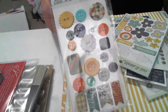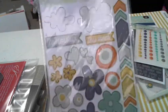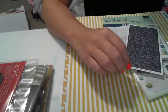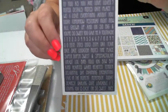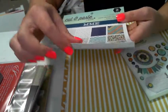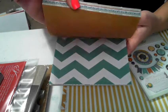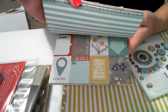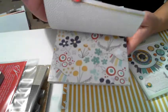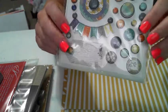And here's some of the little buttons that go with the collection. And chipboard stickers. And enamel dots. Little tiny word stickers. And I got the 6x6 paper pad. Some more little brads. Little banners, cute.